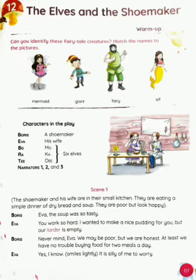In scene 1, you can see there's the shoemaker and his wife. They are sitting in their small kitchen. They are eating a simple dinner of dry bread and soup. They are poor, but they look happy. So this is scene 1. And now the character Boris, who is the shoemaker, is speaking.